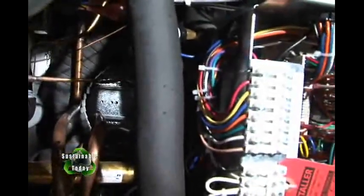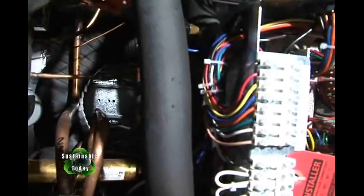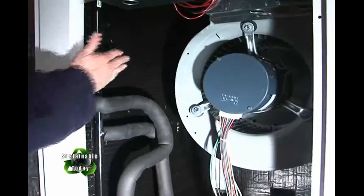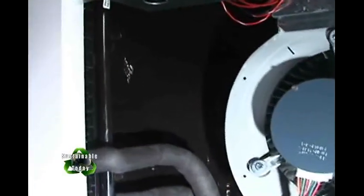The back one is the ground loop. The one in front is the hot water loop. And then the gray one you see back there is the domestic hot water system. This is the refrigeration coil that either heats or cools by forced air in the home.